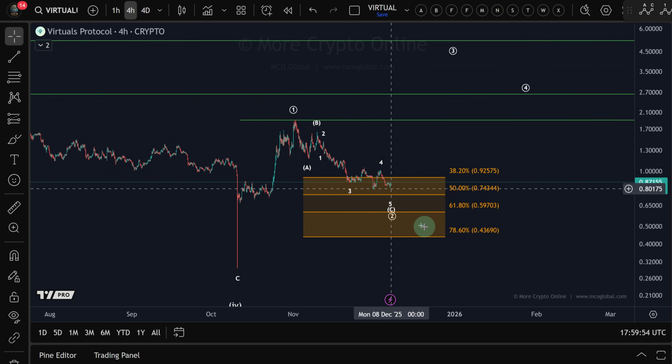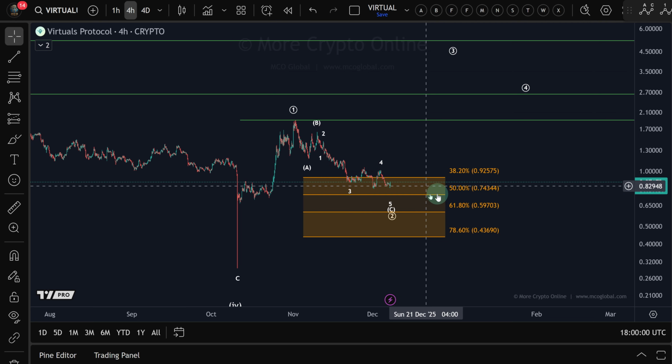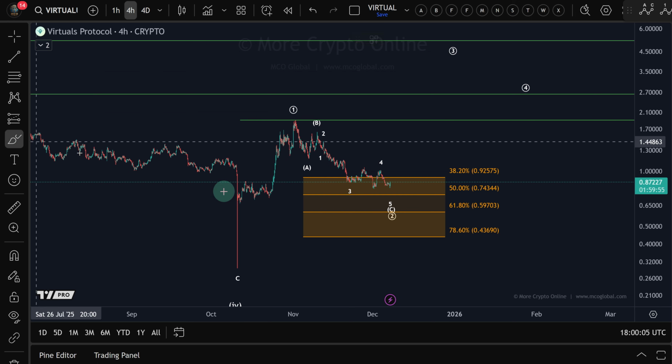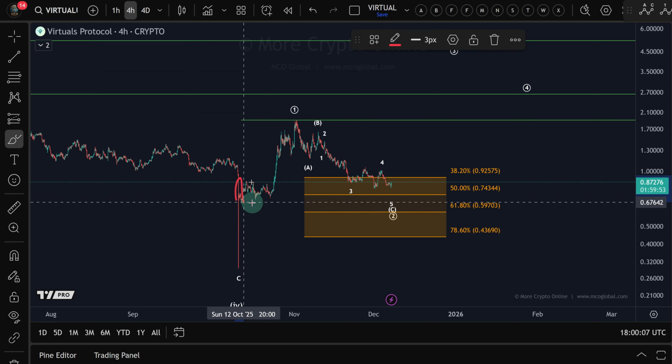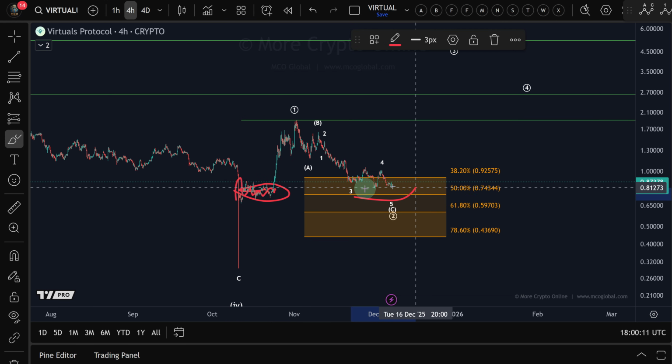Micro support remains between 43.6 and 92.5 cents. And I would watch the 74-cent level specifically as support as well. Now, we're testing this area of the previous swing lows here. And so this is where we are now.